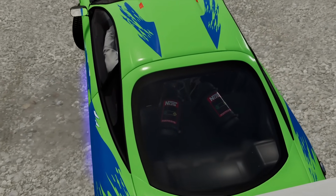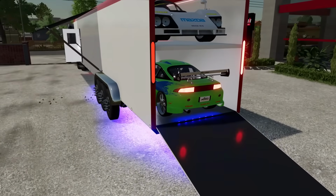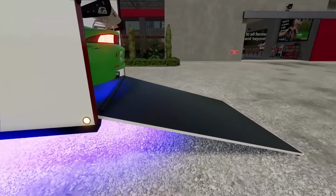Look at the NOS in the back. There's 2 tanks of it. Wow. All right, this one will load up right here. Looks good. All right, it's in. Turn it off. Load up the ramps. Oh, a little bit more. There we go. A lot better.